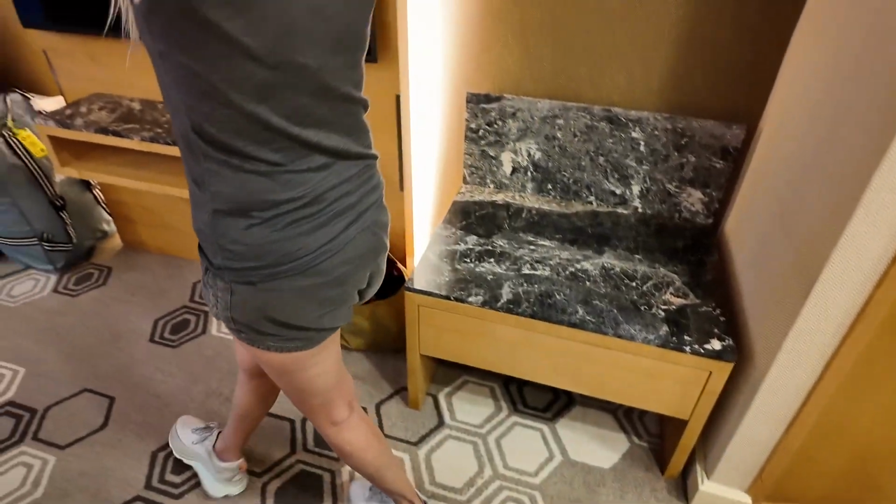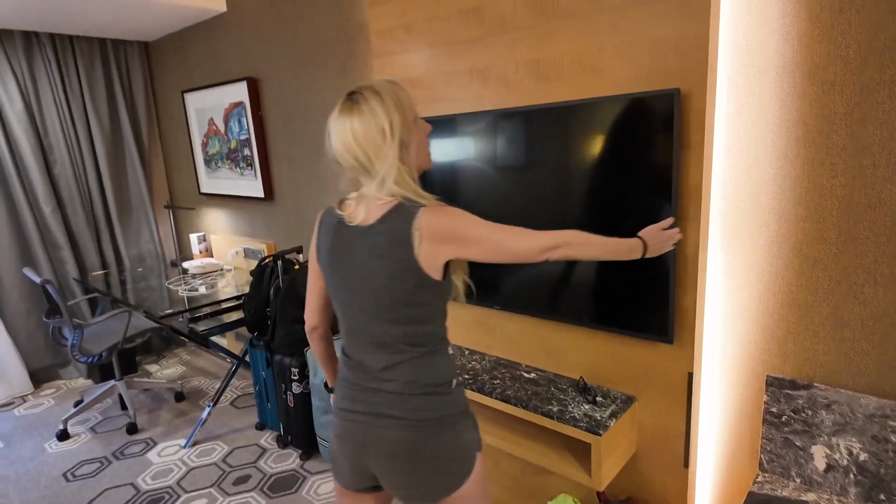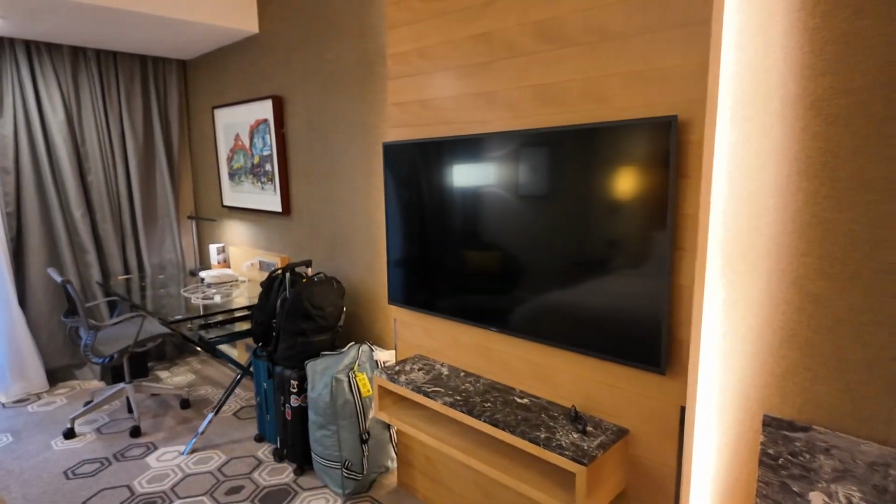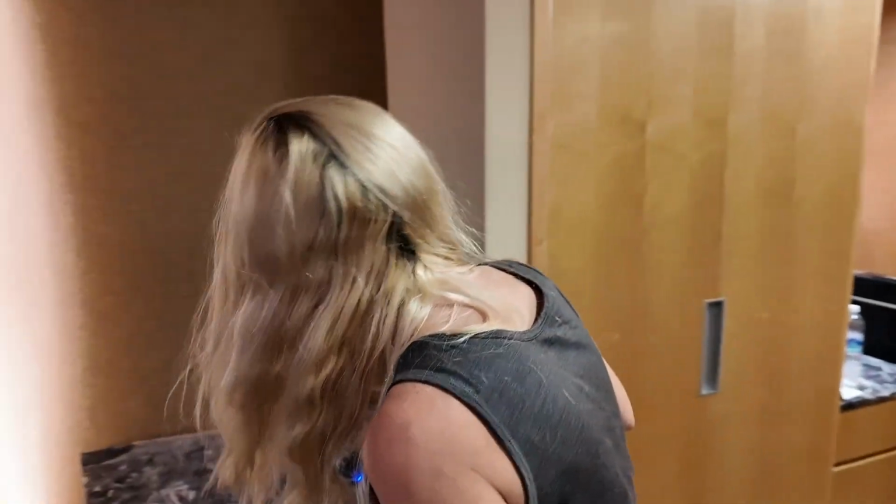Good deal. Nice big TV. Lighting behind here too, actually I can probably show you because it's very dark outside. It's like a monsoon outside. Let me see, where are the lights?